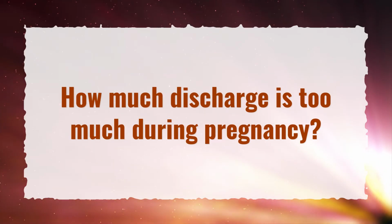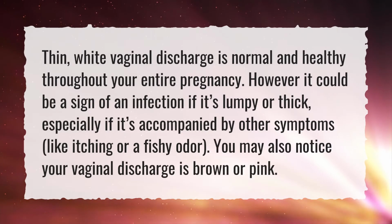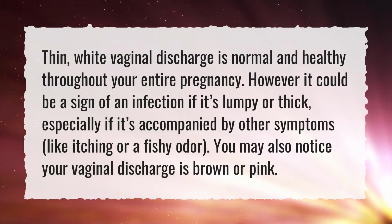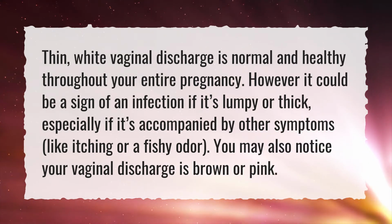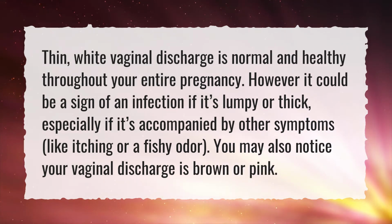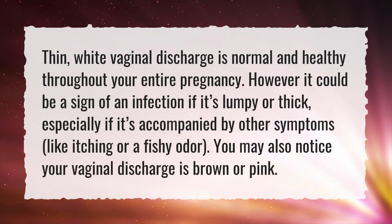How much discharge is too much during pregnancy? Thin, white vaginal discharge is normal and healthy throughout your entire pregnancy. However, it could be a sign of an infection if it's lumpy or thick, especially if it's accompanied by other symptoms like itching or a fishy odor. You may also notice your vaginal discharge is brown or pink.